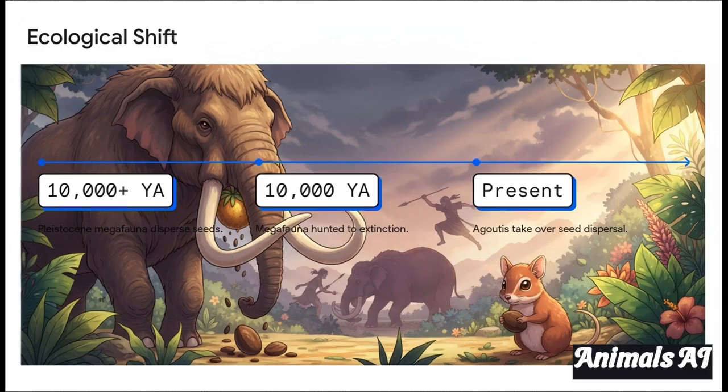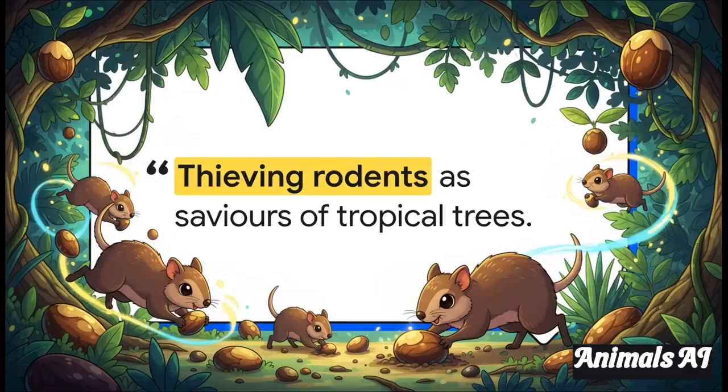Fast forward to the present day, and it's the tiny little agouti that stepped up to fill the giant footprints of those extinct beasts. They've actually been called thieving rodents as saviors of tropical trees for a very good reason. By constantly stealing and rehiding seeds up to 280 meters away from their starting point, they basically single-handedly ensure the survival of these plants. And they don't just bury a seed once.